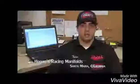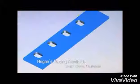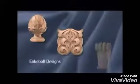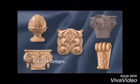Everything is a custom build. We're on a deadline a lot. FeatureCam is really quick at programming. We can take ideas in our head and just throw them right onto the computer and then plug it right into the machine. Someone's building a brand new house and they want some phenomenal designs.